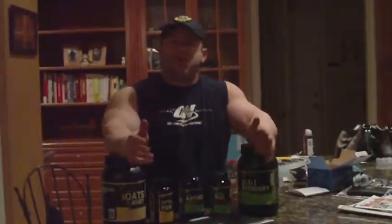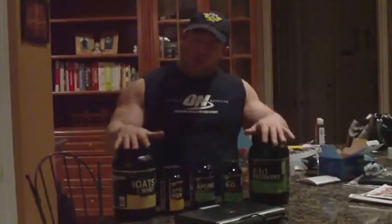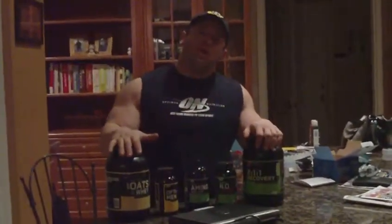This is just a small sample of the product line that Optum carries. I use a wide variety of their products, but I picked these because these are some of the ones I'm using right now and that I really like.